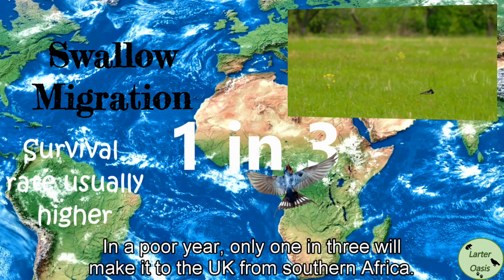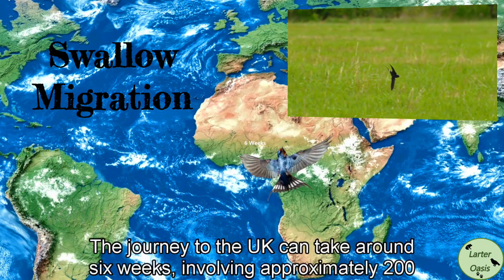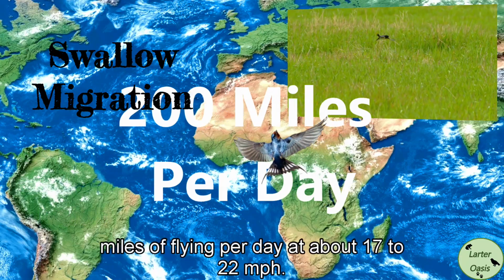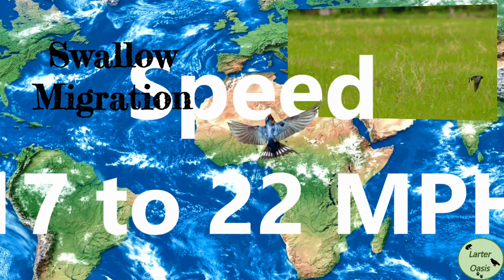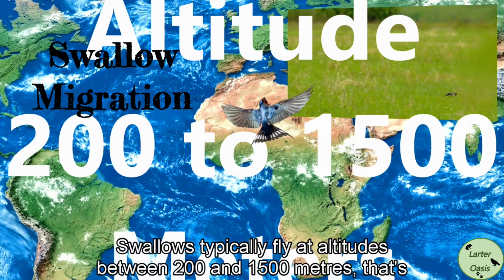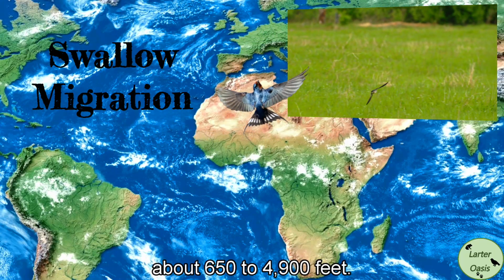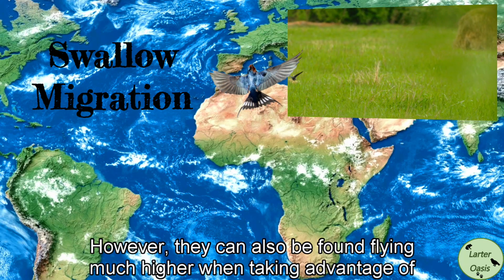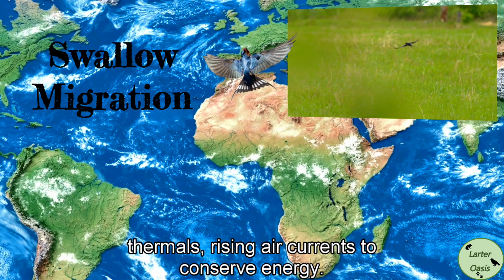In a poor year, only 1 in 3 will make it to the UK from southern Africa. The journey to the UK can take around 6 weeks, involving approximately 200 miles of flying per day at about 17 to 20 miles per hour. Swallows typically fly at altitudes between 200 and 1500 metres, that's about 650 to 4,900 feet. However, they can also be found flying much higher when taking advantage of thermals, rising air currents to conserve energy.